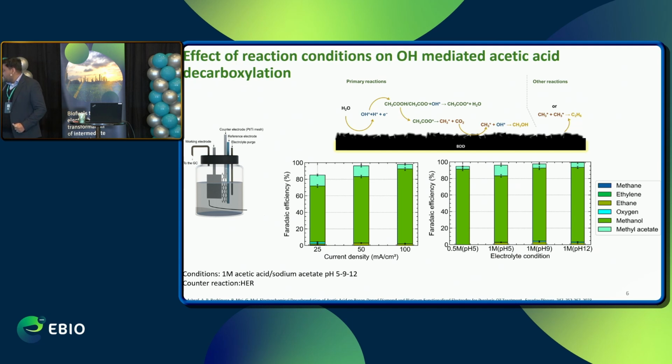But when we have low concentration of acetate, we do see more selectivity towards methanol formation. But when we have higher concentration of acid, we increase the selectivity towards methyl acetate as well. But at the pH, we don't see much effect of the pH on the decarboxylation reaction.